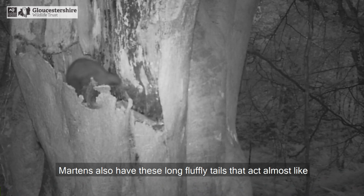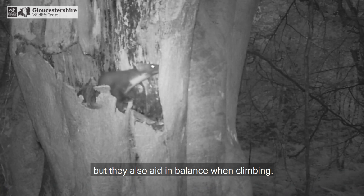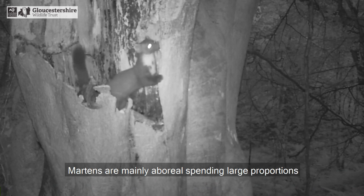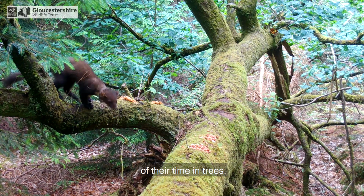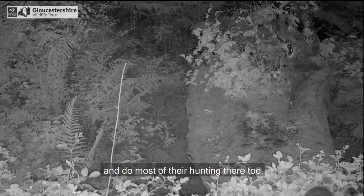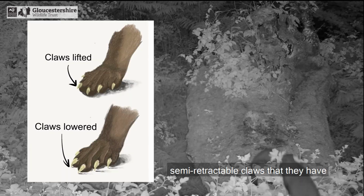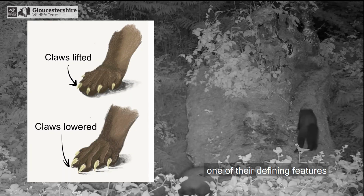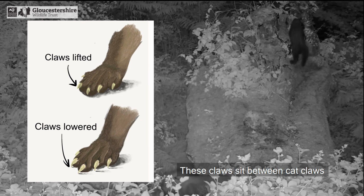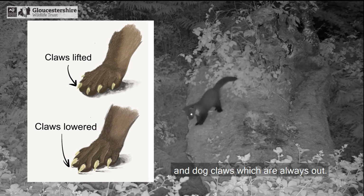Martens also have these long fluffy tails, which act almost like insulating blankets when they're curled up, but they also aid in balance when climbing. Martens are mainly arboreal, spending large proportions of their time in trees. However, they do move large distances on the ground and do most of their hunting there too. But this climbing is only achieved through the semi-retractable claws that they have, one of their defining features. These semi-retractable claws sit between cat's claws, which are fully retractable, and dog's claws, which are always out.